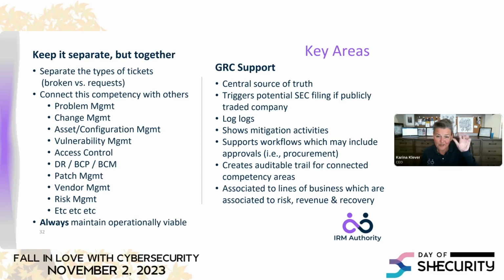Again, this is a center for incidents, right? So incidents are going to be housed in one place. It's broken versus I need something, incidents versus requests, right? But incidents need to be connected with all of the other competency areas. Two or more incidents becomes a problem. You need to do root cause analysis.